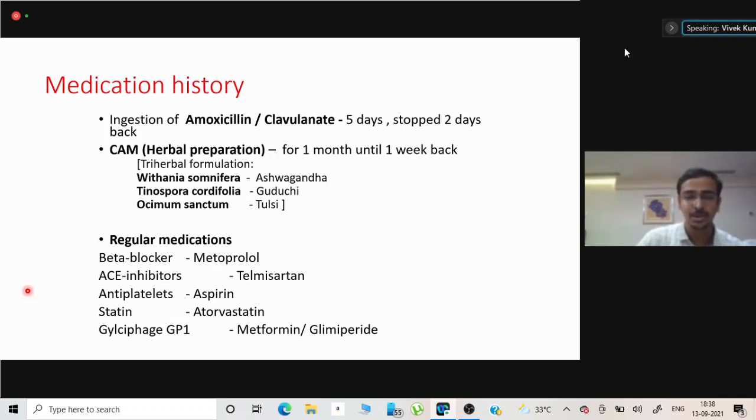Other than this, the patient was also on his regular medication, which included beta blocker, that is metoprolol, ACE inhibitors, antiplatelet, statin, that is atorvastatin, and antidiabetic medication, that is Glycomet GP1, which contained metformin and glimepiride.